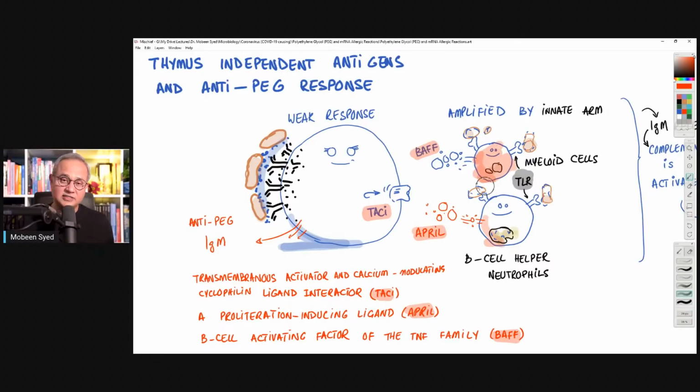Similarly, the other myeloid cells in the innate arm also do the same thing. They also engulf the lipid nanoparticle. They also break it down and they also release more chemical substances. All of these chemical substances go to the B cells, they attach with it, and the B cell is already feeling the heat. It's already getting suspicious that there are so many lipid nanoparticles. So they tell the B cell to become fully active. This is activation of a B cell by a thymus independent antigen.